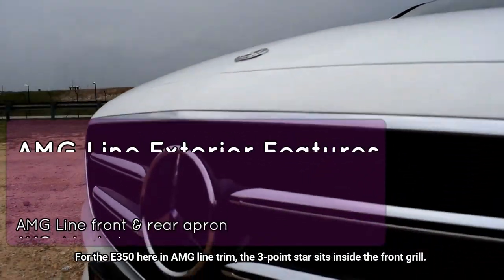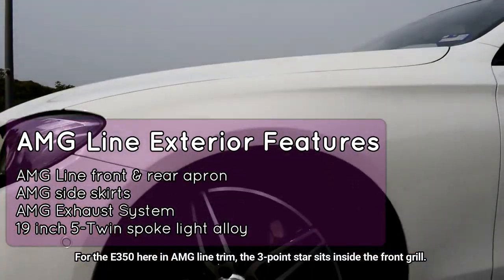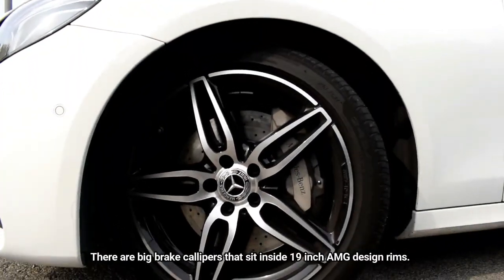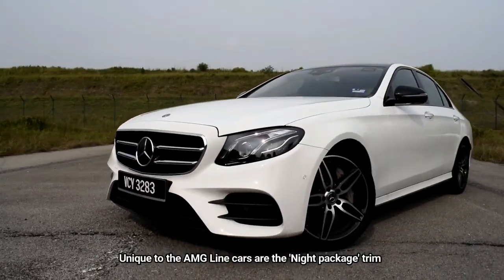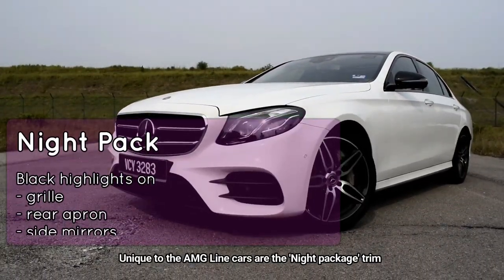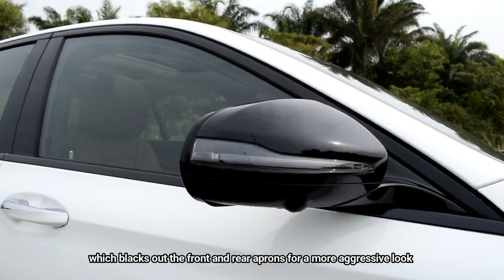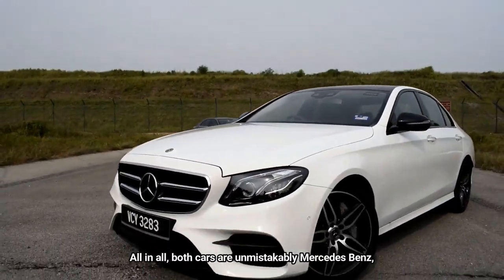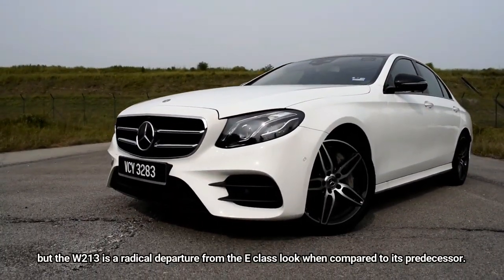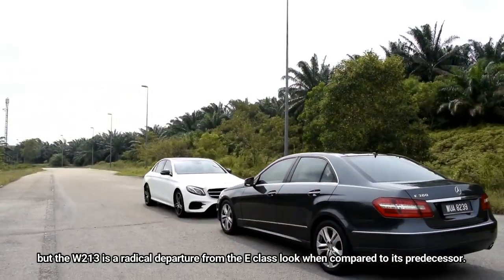For the E350 here in AMG line trim, the 3-point star sits inside the front grille. There are big brake calipers that sit inside the 19-inch AMG design rims. Unique to the AMG line cars is the night package trim, which blacks out the front and rear aprons for a more aggressive look. All in all, both cars are unmistakably Mercedes-Benz, but the W213 is a radical departure from the E-Class look when compared to its predecessor.